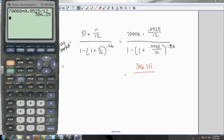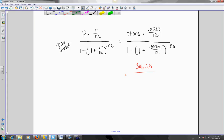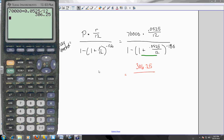Now, when I find my denominator, I'm going to work piece by piece. First, I'm going to find this. So 1 plus 0.0525 divided by 12. Get that. Then raise it to the negative 180. Make sure you hit the negative sign, not the subtraction.